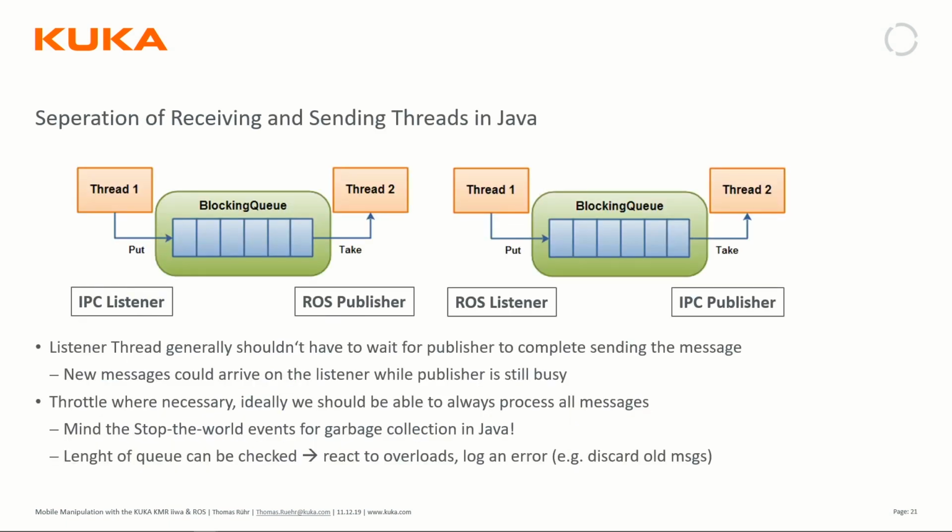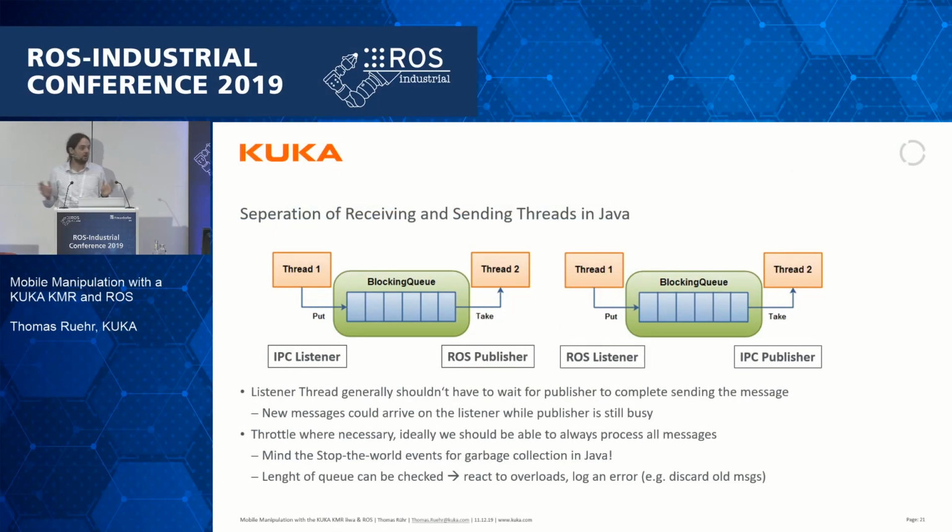The one thing that is generally a tip for connecting systems: we've seen a lot of people in research, especially a lot of universities, that have their own frameworks and now want to connect them to Java. Sometimes they come from a real-time world where everything is done in one thread and there's not much synchronization, and then this sometimes breaks if you convert it one-to-one to Java. So we would always recommend a blocking queue mechanism where you have a listener thread and a publisher thread, and in between a thread-safe queue, which just makes it easier to work with.